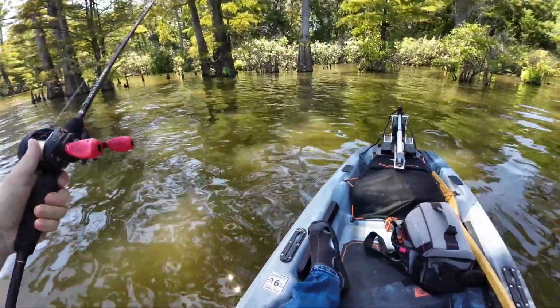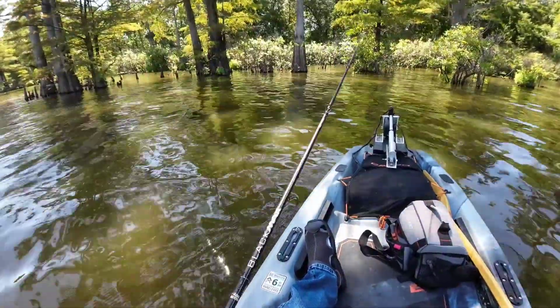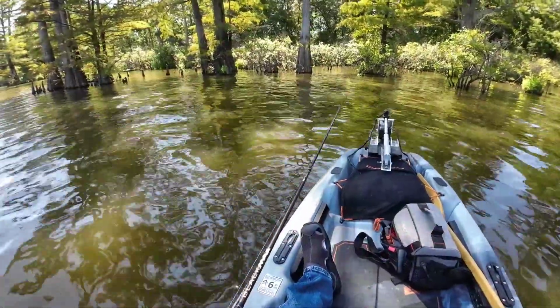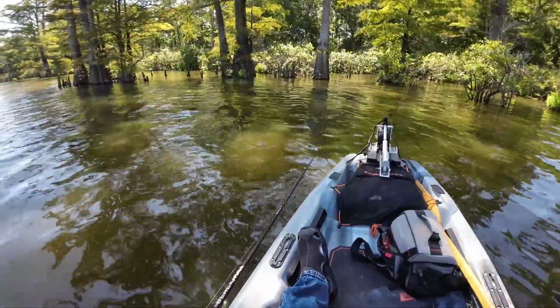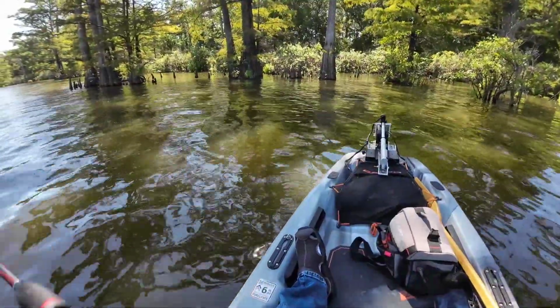Got that on, I think it's a 3/8 chatterbait. I've had real good luck with chatterbaits, just basically anywhere, but they go really good with swim baits. With a real good vibration and real good look in the water, it just makes that swim bait work even more.